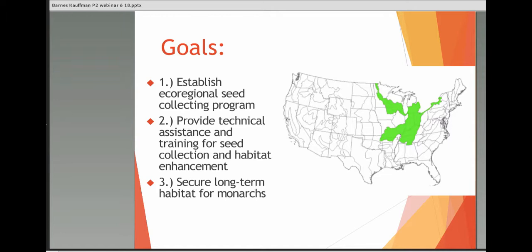Our teams of dedicated volunteers are collecting regionally adapted seed from the landscape, which will then be used for enhancing monarch habitat throughout the Eastern Broadleaf Forest continental province. Our second goal is to ensure well-planned, responsible collections are being carried out, so we have developed standardized seed collection protocols that are being followed throughout the ecoregion.